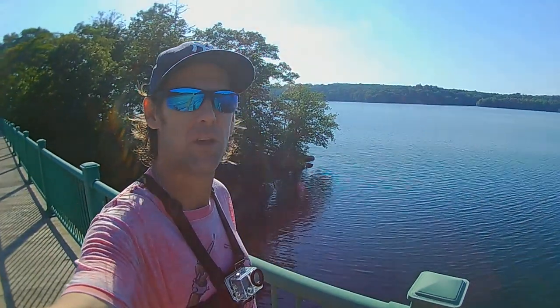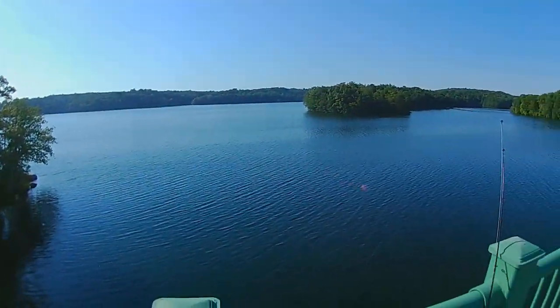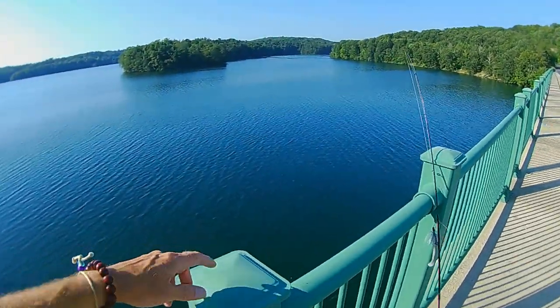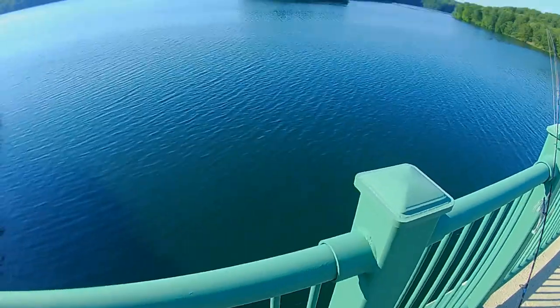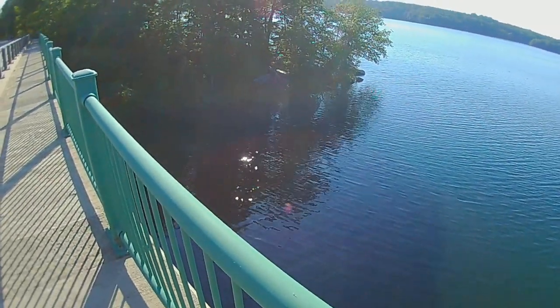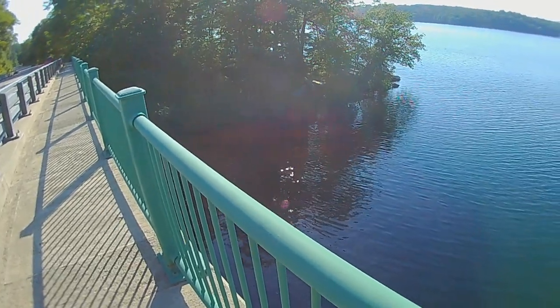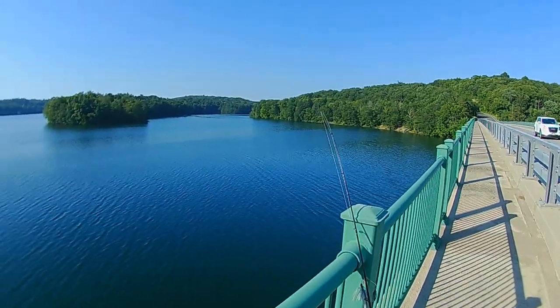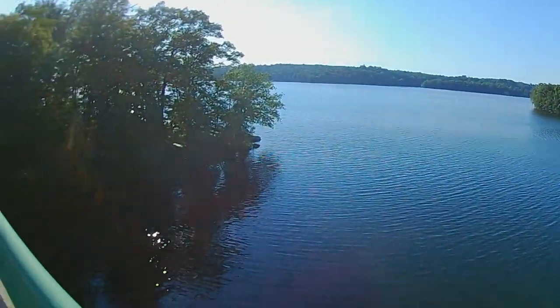At you from Kensico Reservoir, New York. Right here, the water's approximately 75, 80 feet deep. Over by the dam, it's closer to 165 feet deep. This is a big, big lake. Big water, big fish. Let's see what we can do.